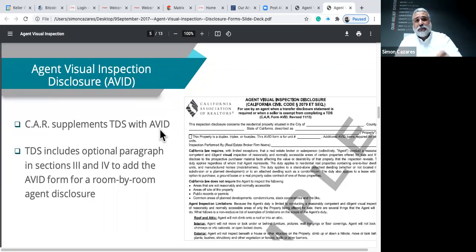So the agent visual inspection, better known as the AVID, is a California Association of Realtors supplement to the transfer disclosure statement. The TDS includes an optional paragraph in section 3, which is the 3rd page of the transfer disclosure, to add an AVID form for room-to-room agent disclosure. Okay, and I want to stress and emphasize that it is room by room, meaning what's a room? Well, it's a bedroom, a bathroom, a living room, a kitchen, okay, the backyard, the garage, anything and everything that is pertinent to the property is part of the room to room, okay?